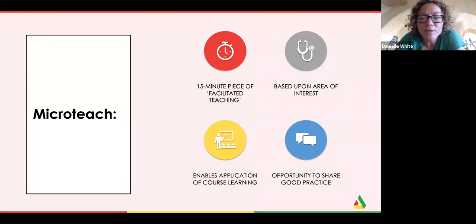It will be based upon an area of interest. So it could be based on an element of your PhD. It could be based on a hobby, something that you enjoy, something that you've done professionally in another space. It doesn't have to be highly academic. We will support you in understanding how to make it suitable for HE, but the actual content of it doesn't need to be that. It's more about what you do with the content.